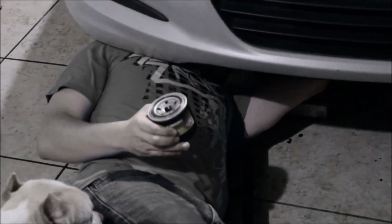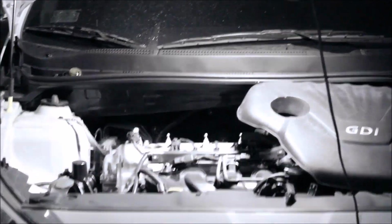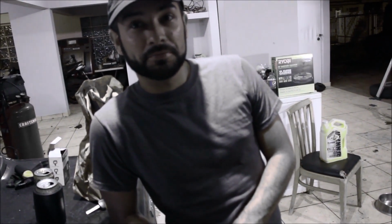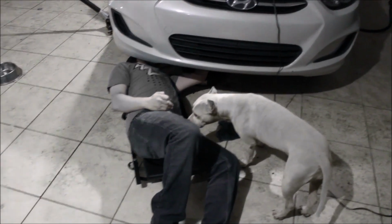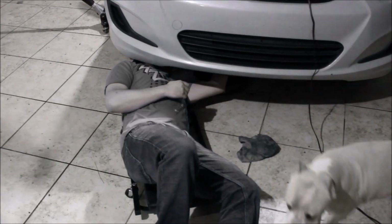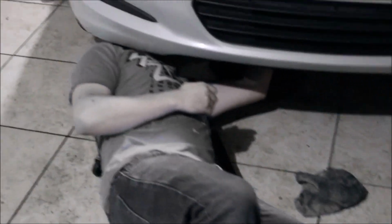So now he is putting the new one in. He already got the other one out. We're about 6 minutes and 50 seconds in. He's almost done on the bottom. John has helped him out a lot. Not really. Luna has helped him out more. Luna! Come here! So yeah. He's like 7 minutes in.